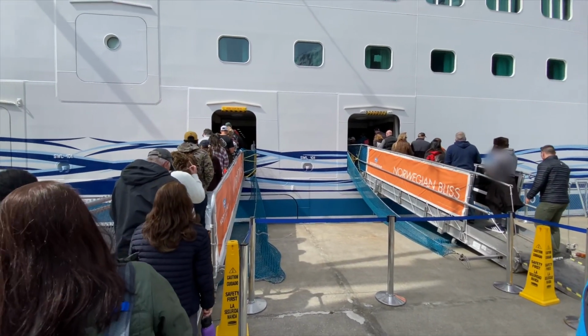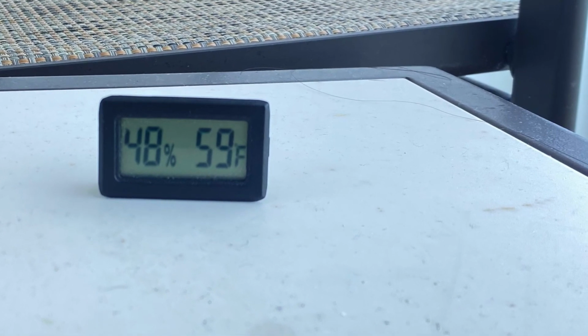and found the temperature on our balcony a warm 59 degrees Fahrenheit.